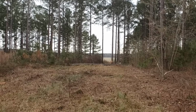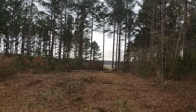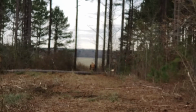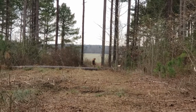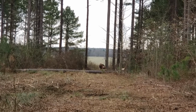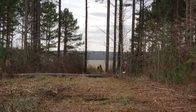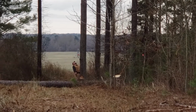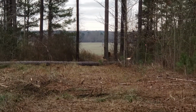So what's Daddy doing right now? Cutting the front. And then what does he do? And he cuts the back? Uh-huh. So he cut a big chunk out. Cut a wedge. What is a wedge? It's just a piece. It looks like an orange slice.